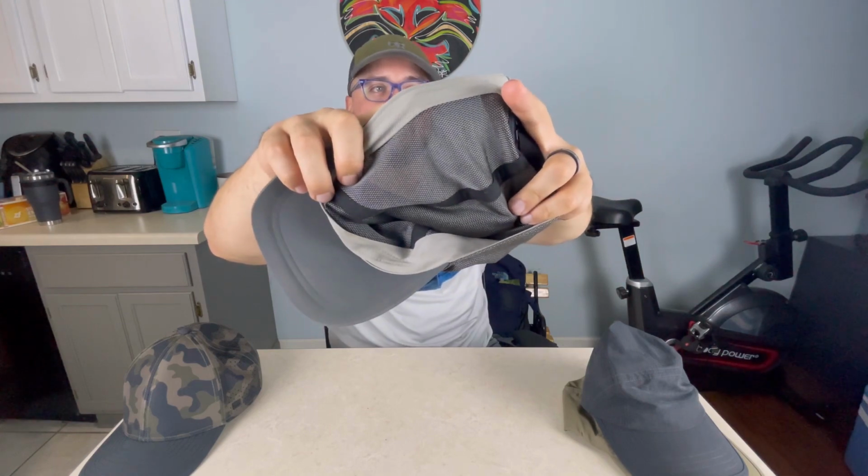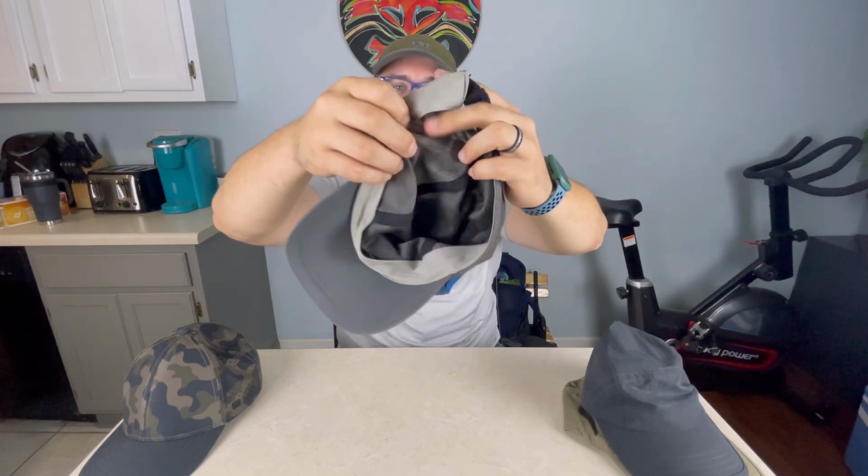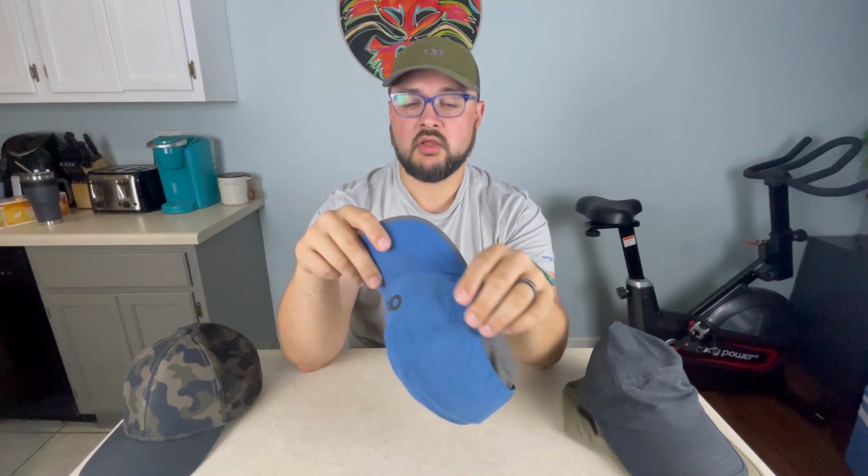I don't know if this will pick up on the camera very well, but it does have a thin meshy top fill, and it really helps with sweat wicking and evaporation, making sure your sweat is not just sitting on your head somewhere. A lot of times with hats your sweat will just pool here and sit on your forehead, and that's where acne can build up and it's just not comfortable over time. So the one thing I do like with these hats, and I'll show you with the one I'm wearing on my head, is the strap mechanism in the back.